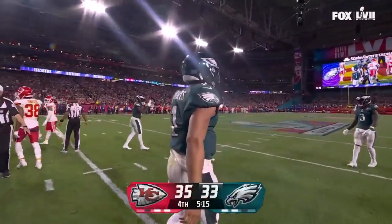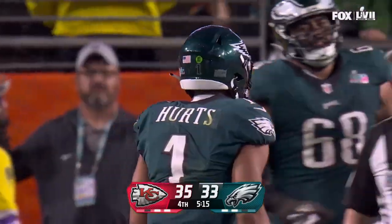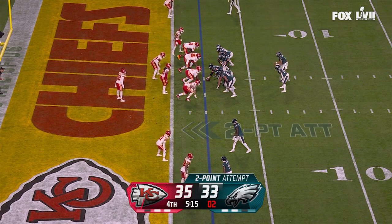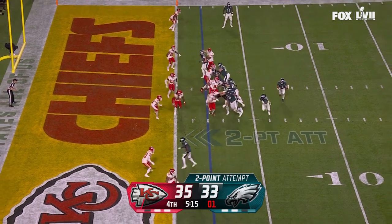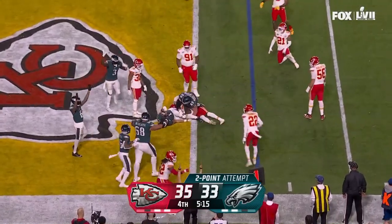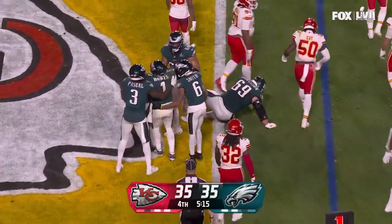The 46-yard pass to Smith sets up Hurts with another rushing touchdown. A Super Bowl record, by the way, for quarterbacks. That's his 3rd. Hurts looking for a block, and he gets there. He's in. We're tied at Super Bowl 57.